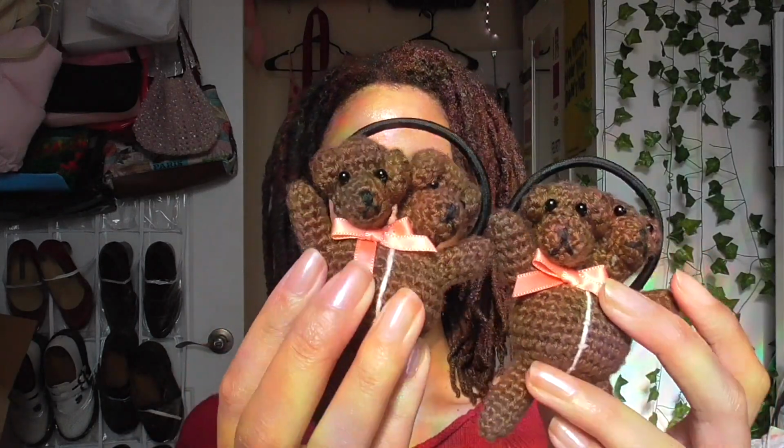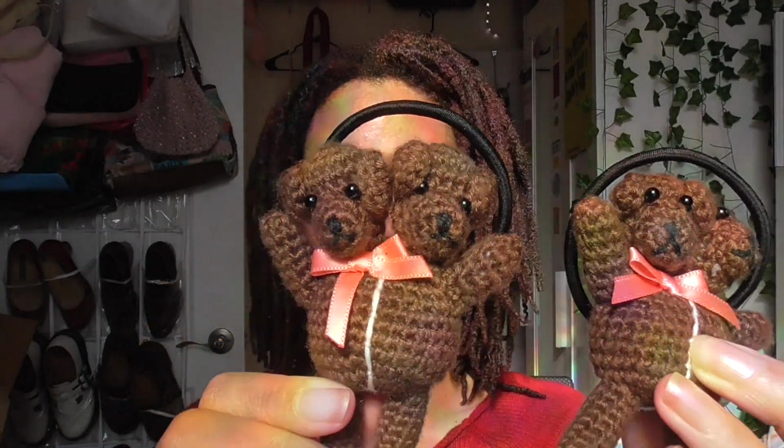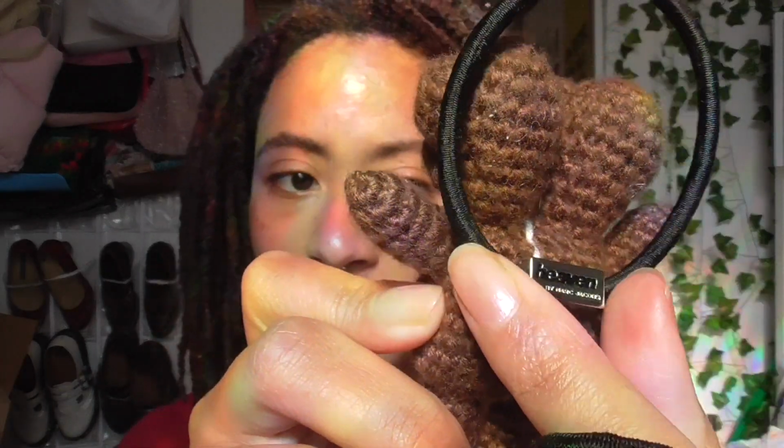And then now I'm just gonna talk about the hair accessories that I have. I have these two crochet bear hair ties. I don't wear them often because I don't even do much to my hair. Maybe when it gets longer I will start wearing it often, but they're so cute to add to a bun or something, because I have done that before. And they just say Heaven here.